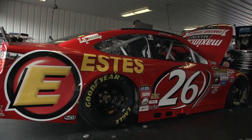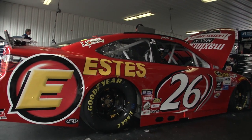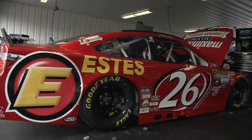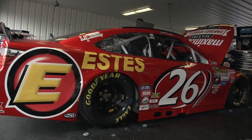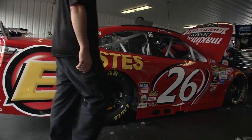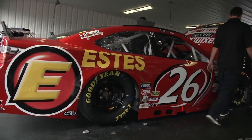Probably one of the closest markets we have to New York City. So many people come from that area to watch racing here. Of course, I'm from the Long Island, New York area originally. Live in Concord, North Carolina now, but you know, back in the day, this was the closest Cup track.